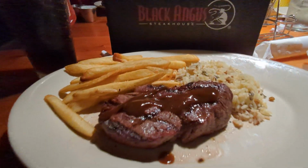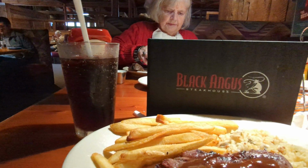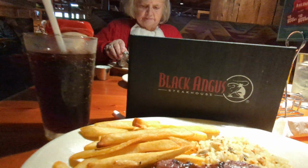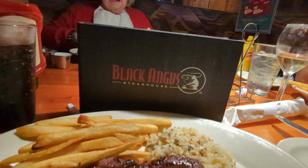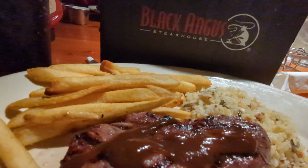Well, you've got a filet mignon, the 8 ounce. You can get a 6 ounce. This is $35 for the 8 ounce, $31 for the 6 ounce.